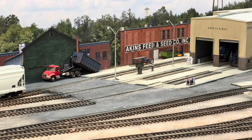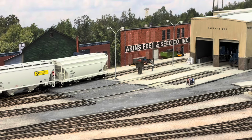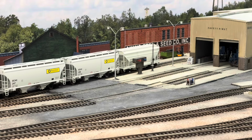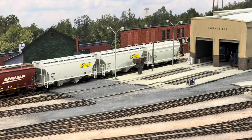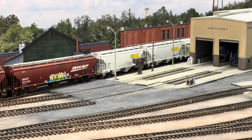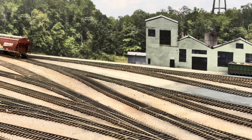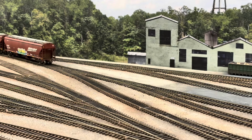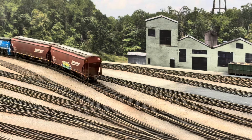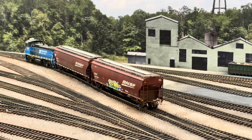Now we'll just place these in A18 where they want them. That'll do. And here we'll make use again of the engine thoroughfare for another runaround move. We'll just set these two in the clear. That'll work.